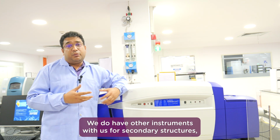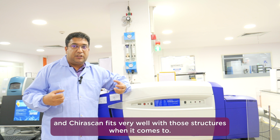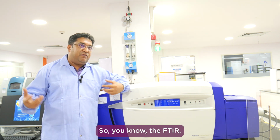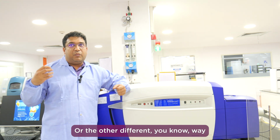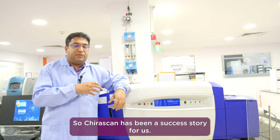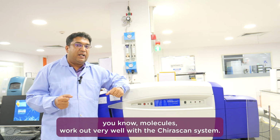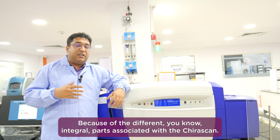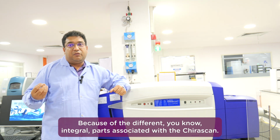We do have other instruments with us for secondary structures, and Chirascan fits very well with those when it comes to FTIRs, or other different ways of looking into the secondary structure of a molecule. So Chirascan has been a success story for us. We have seen a lot of these molecules work out very well with the Chirascan system because of the different integral parts associated with it.